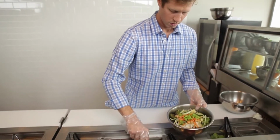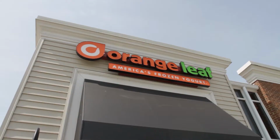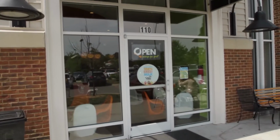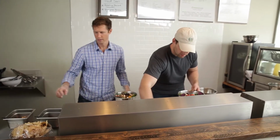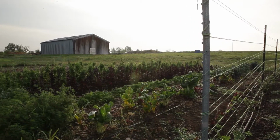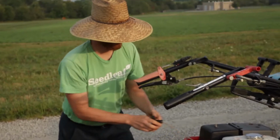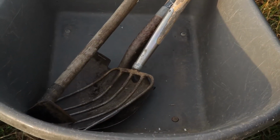The restaurant's owners are no strangers to the Meadowthorpe neighborhood. They own another fast casual eatery here. However, their new business venture aims to take their community involvement one step further, starting with their lettuce supplier. We began our day at a morning harvest and may even get put to work.